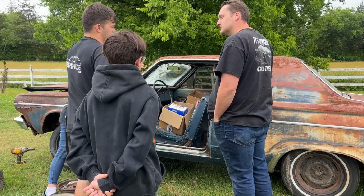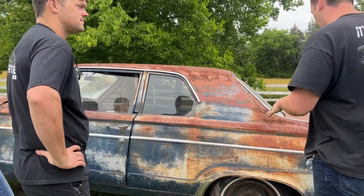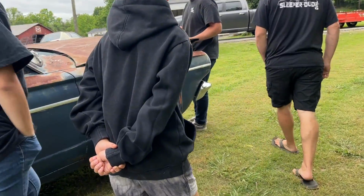He said he had never seen these cars live. Mine is about on par with this one. When you showed me pictures of the engine, I was surprised at how clean it was. Yeah, when we cleaned it under the hood, it really cleaned up nicely.